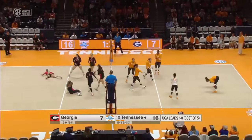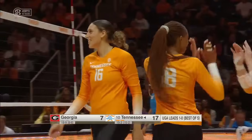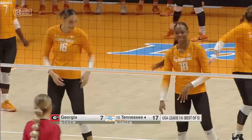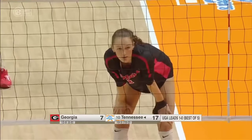Fisher back to the go-to. That's blocked again. The Janaisha Moore, Raven Chase combo is making life difficult for Fisher. What a block. And Georgia, that's your go-to player. When that happens, you're kind of at a loss for words, especially as a setter. You're like, where do I go now?